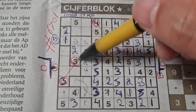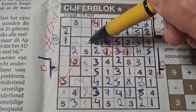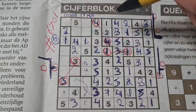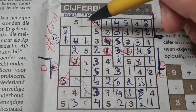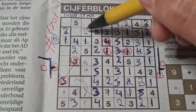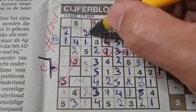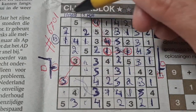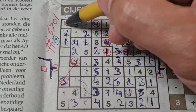Then 2 numbers left in this area for numbers 1 and 4. We have a 1 there, no 1 there. 1 should be here and a 4 goes there. I think this box should be a 2 because it can't be 1, should be a 2, can't be 3, 4, or 5. Yes, definitely 2. This box gave me a 4, that box gave me a 4, so 1 box left for the 4 in this area. Should be there.